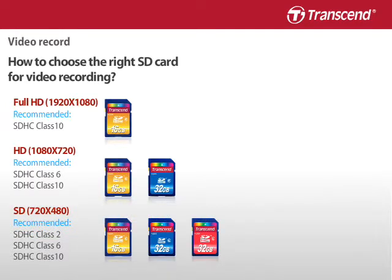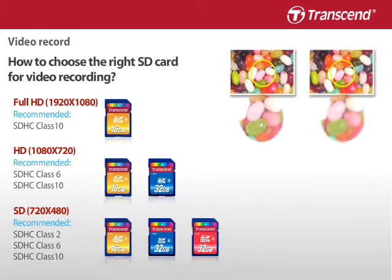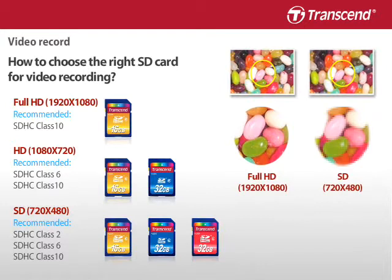The speed of a memory card is crucial, especially when filming with a high-definition camcorder. Slower SD cards can be easily overwhelmed by the sheer amount of raw data being fed to them by a digital camcorder running full HD.